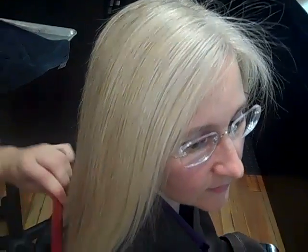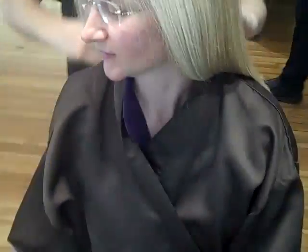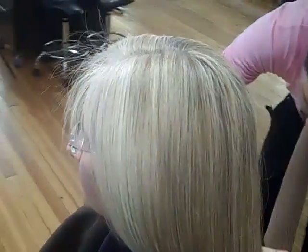But this is just a beautiful example of, if I say so myself, of how highlighting can be a really effective way to blend out the gray hair.